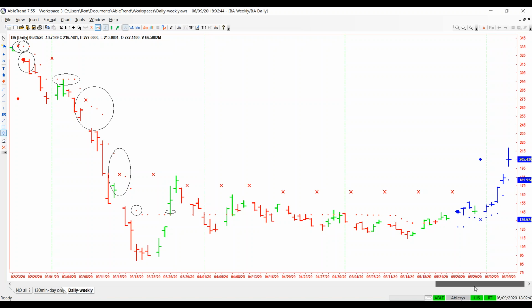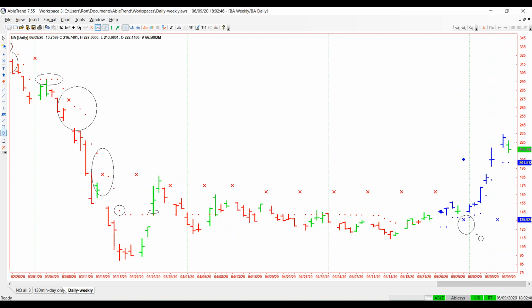Now, where are we going to buy it? Well, we're going to buy it when we get the first blue X. There's the blue bar. See, the buy signal on the daily came in a little early. Obviously, the daily is 5 times faster than the weekly, because weekly is 5 trading days in 1 week. So we won't buy it here. This is a no trade zone. A couple of days later, we will at 140, about 150.